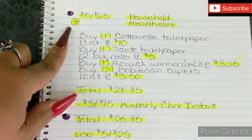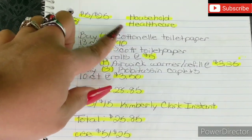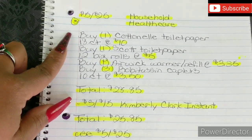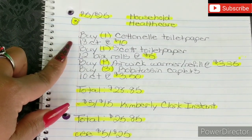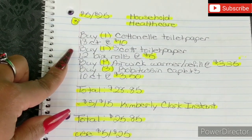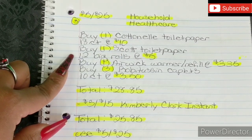Okay, here is number three, also still for the 5 off 25, and this one is for household and healthcare. You're going to buy one Cottonelle toilet paper, 18 count package at $10. You're going to buy one Scott toilet paper, 12 big rolls at $5.